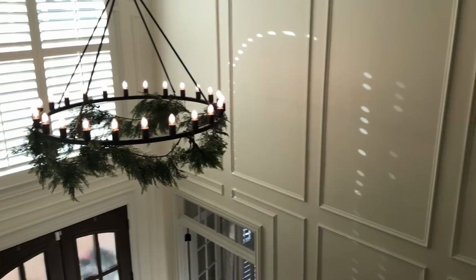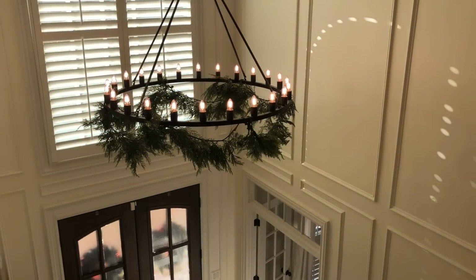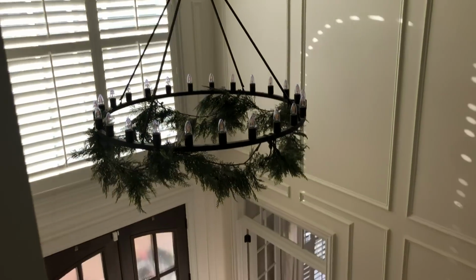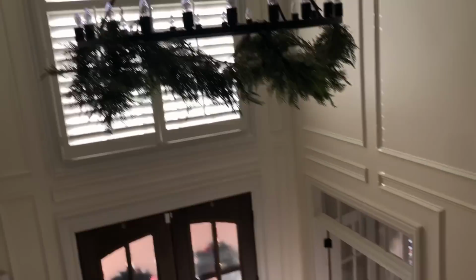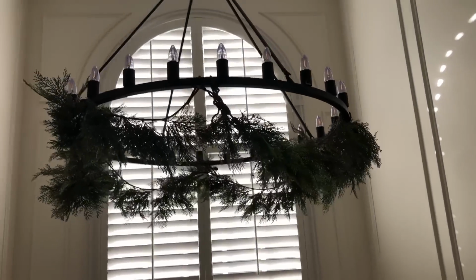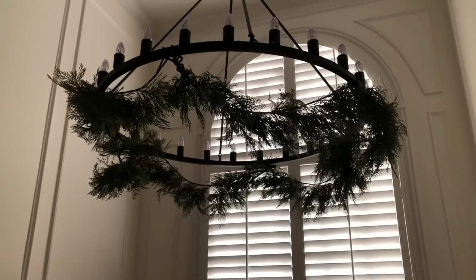All right, let's continue. So heading back down, this is a better look at the pretty chandelier garland. Don't really know why that's on, lights blazing through. But yeah, I didn't want to do all of the railing this year. It's a lot. So that was just such a good little effect.